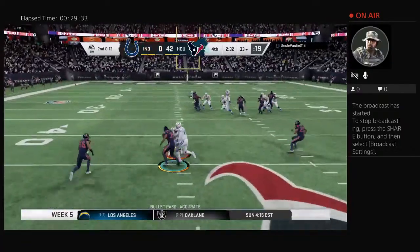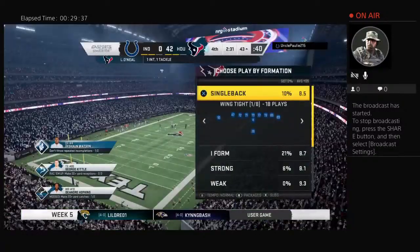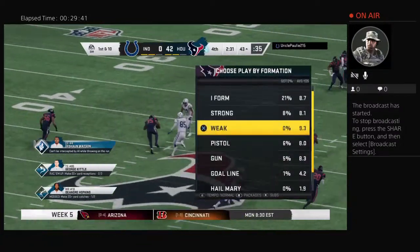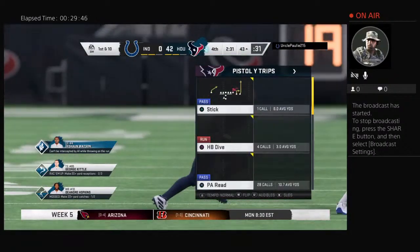And now here is another interception. He's picked off at his own 47 and to the 43. So down inside the 45 to the 43-yard line. That's where they'll take over, at the 43-yard line.